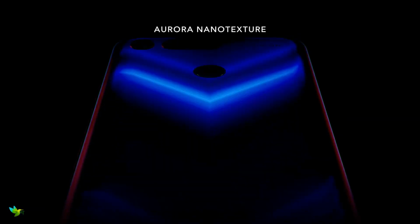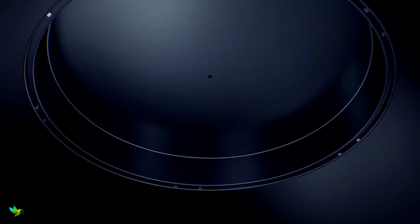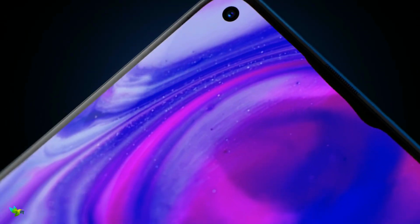The Honor View 20 is one of the first flagship phones of 2019. This phone is bold and eye-catching. A punch-hole display also gives the View 20 among the highest screen-to-surface ratios around. This phone has a rear fingerprint scanner pad on the back.